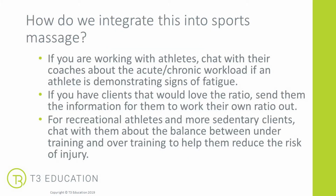So how do we integrate the acute chronic workload ratio into our sports massage appointments? Well, we don't need to work out the ratio for our clients. That's not our job. But what we can do, if you're working with athletes especially, is chat with their coaches about that acute chronic workload, if you think an athlete is demonstrating signs of fatigue or you think their risk of injury is higher.